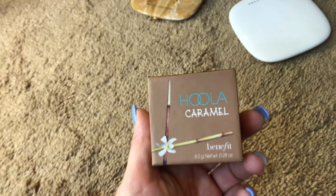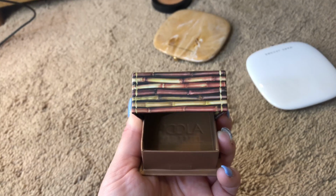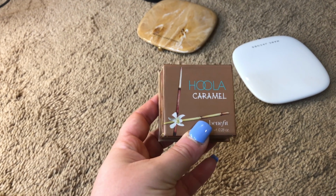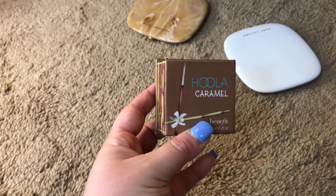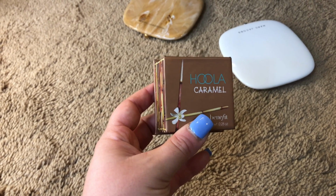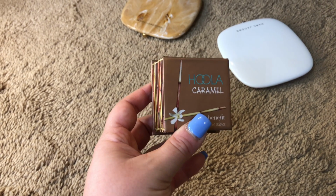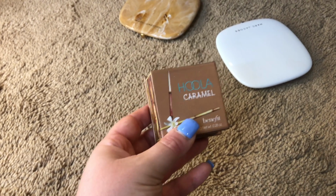I have the HOOLA Caramel Bronzer from Benefit. I absolutely adore their packaging, but even though I had a good run with this and we were in love at one time, I have to sadly let this go because it is extremely expired. It has a hard top and it just has died on me. I have to unfortunately toss this product.